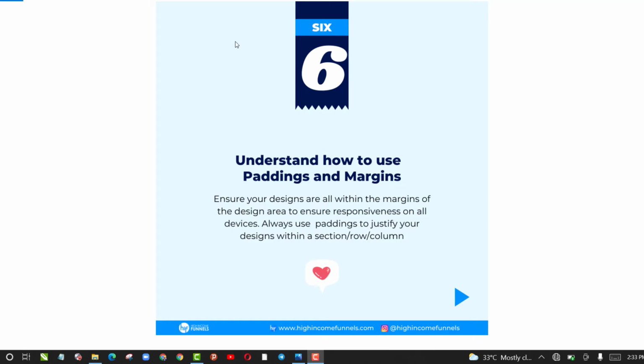Sixth one here is understanding how to use paddings and margins. Now when designing on the web and using some sort of page builders, you want to understand how to use these margins and paddings. You want to understand the functions of both. Margin and padding look alike, but the functions are different. The function of these paddings and margins helps us build our designs within the responsive area of our design. So when you are designing, you want to make sure that all your designs are captured within the margin of a section.